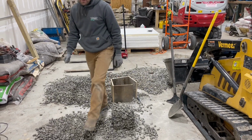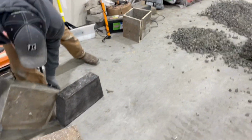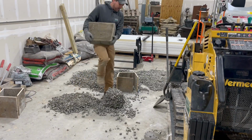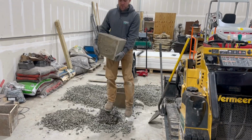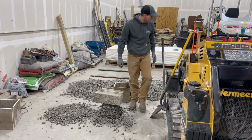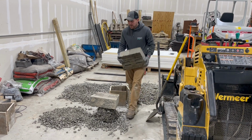This retaining wall block here that I'm going to pick up, I'm about 180 pounds. This block is going to add about another 65 pounds. I'm going to stand on this again. Look at all the weight that it's holding. Heck, I can even just start stacking these retaining wall blocks onto this. It's not going to fall over.